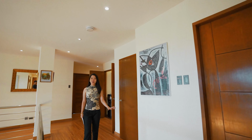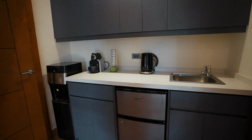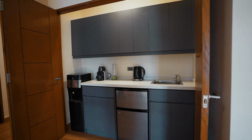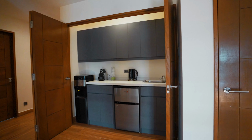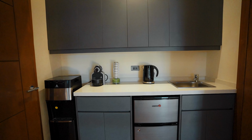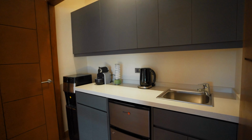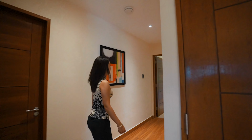Since it is a long way back down to the kitchen, here we have a drink station that has been provided for use on this floor for convenience. There's a fridge and freezer, water machine, sink, coffee machine, and plenty of cupboards for cups and glasses, etc. So we now head for the master bedroom suite.